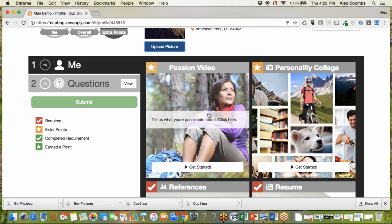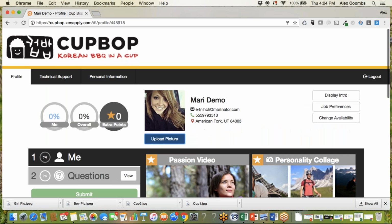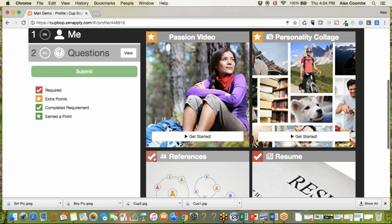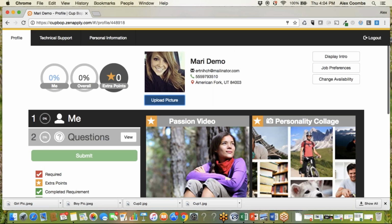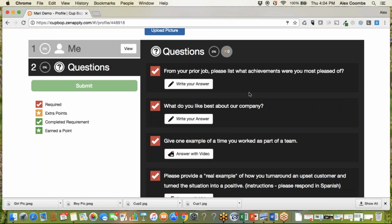We also have a personality clause where they can upload images about their personality, who they are, and what their interests are. Once again, we're just trying to get more information about the individual, in addition to their references and resumes. Now, you have these check marks and stars next to these sections. The check mark means that they're required. The stars are extra credit or optional. And you can make anything required or disabled or optional. It's really up to you when you set this up. The other section that we have in this profile are a few screening questions.